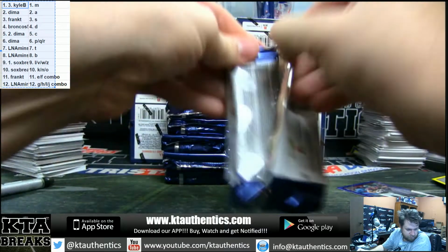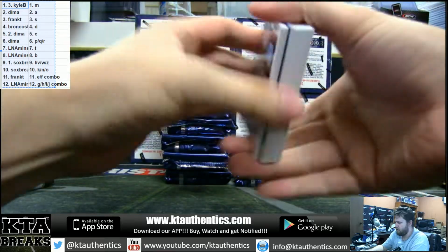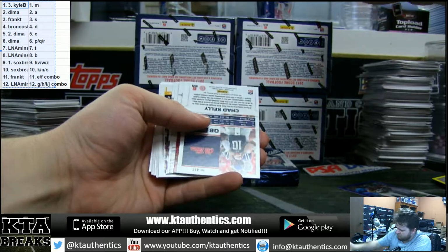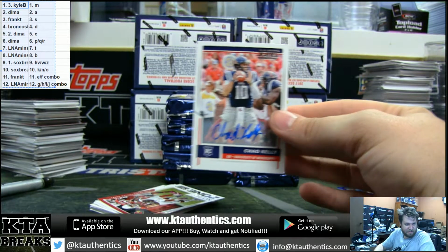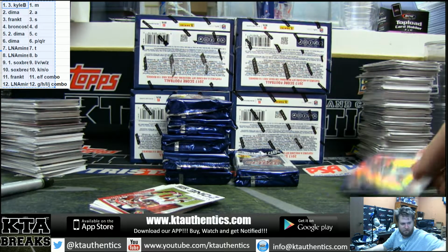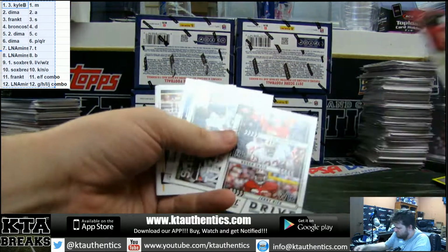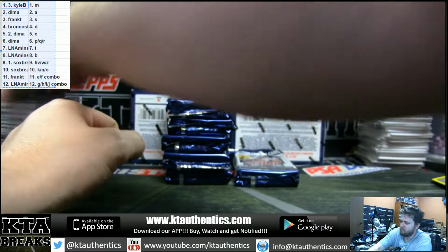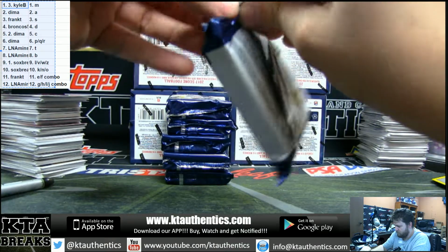All right, gray, Landon Collins. A bunch of base. Mr. Irrelevant, Chad Kelly for Dima. Chad Kelly base auto.